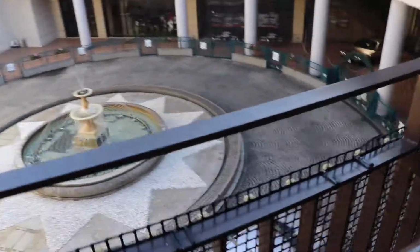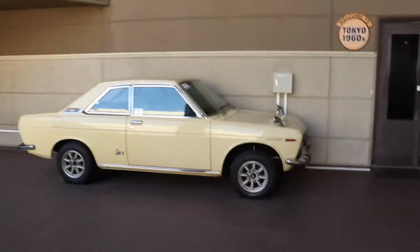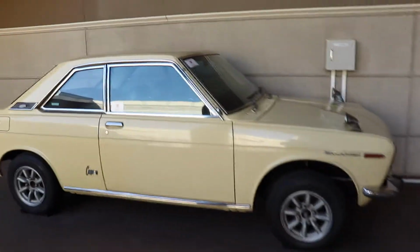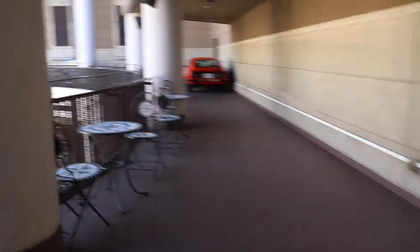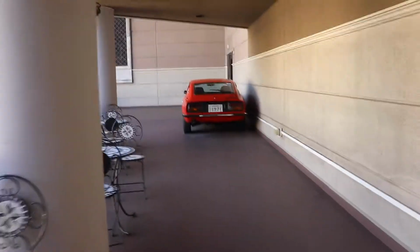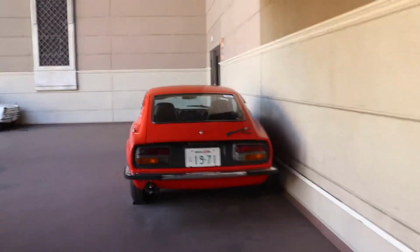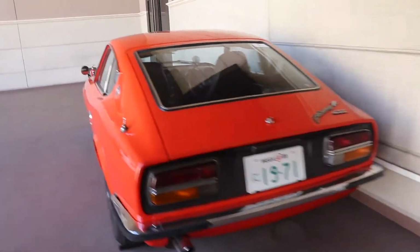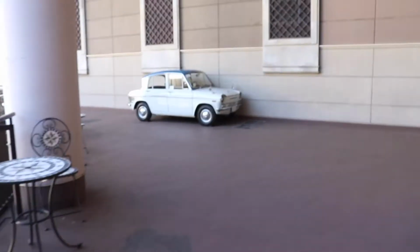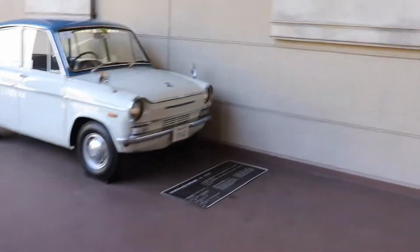Oh, and a car going around. And here we got Datsun Bluebird. I guess the cars out here aren't in the best condition, but they're definitely okay. I can understand why they wouldn't put them inside with all the other high-end classics, but still, we got a Fairlady Z, and I have no idea what this is, but let's have a look together.